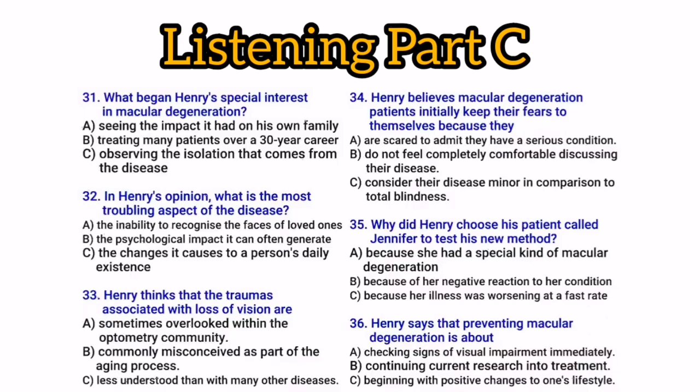We are talking today with Henry Chapman, an optometrist with a special interest in macular degeneration. Mr. Chapman, firstly, what is macular degeneration and how did your particular interest in this disease come about? Macular degeneration is actually the name given to a group of chronic degenerative retinal eye diseases that cause a distortion or progressive loss of a person's central vision, but leaves the peripheral or side vision intact.